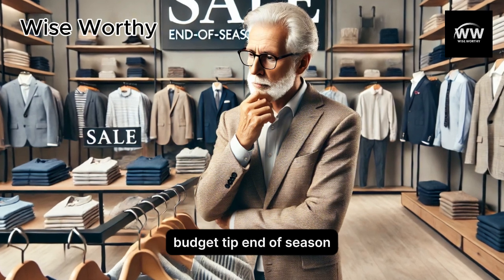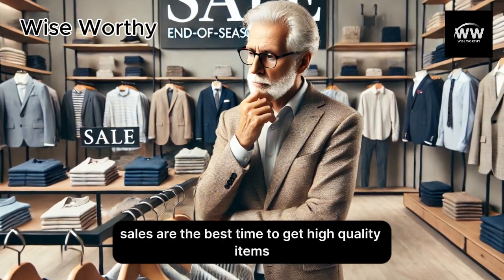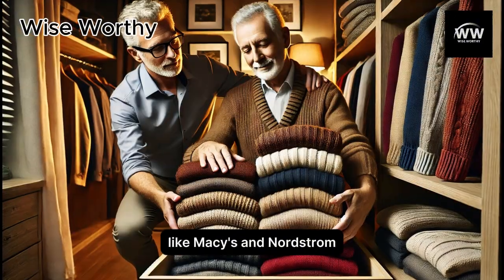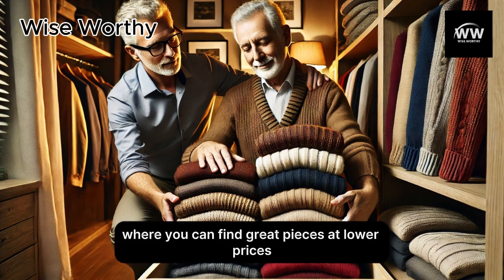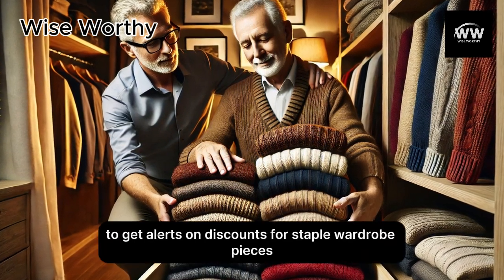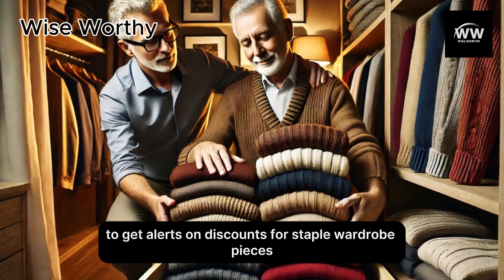Budget tip, end-of-season sales are the best time to get high-quality items at a discount. Many department stores, like Macy's and Nordstrom, have outlet versions where you can find great pieces at lower prices. Sign up for store newsletters to get alerts on discounts for staple wardrobe pieces.